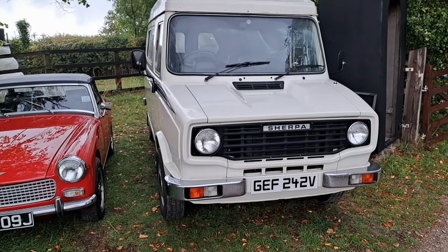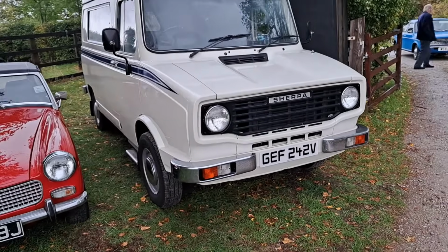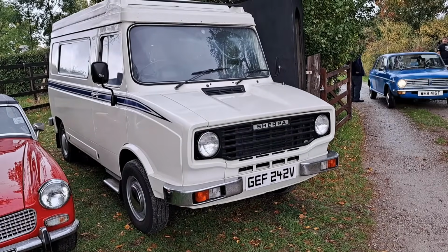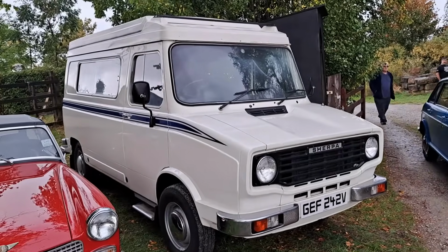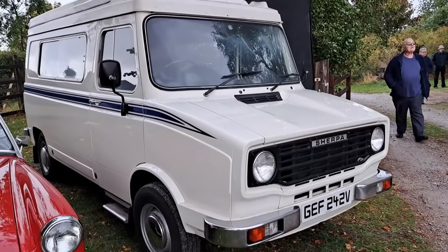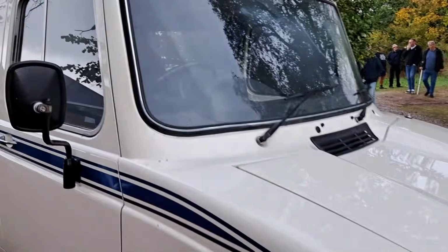And normally, viewers, we wouldn't be filming a Sherpa van because a lot of them have engines we can't talk about. This is a petrol one. I think it's either the B series or the O series in this. 79 to 80 registration. I like this very much, viewers.